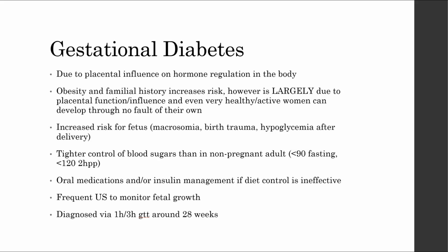So even a healthy, active woman that is of normal size can develop gestational diabetes through no fault of her own. This increases the risk for baby, so fetal macrosomia, birth trauma as a result of that macrosomia, and then hypoglycemia and issues after delivery, like we've talked about in the newborn content.